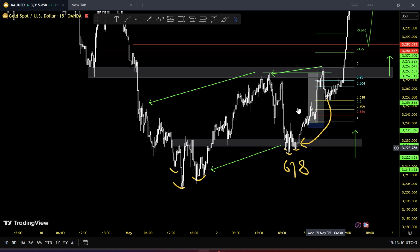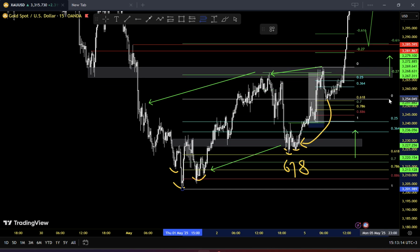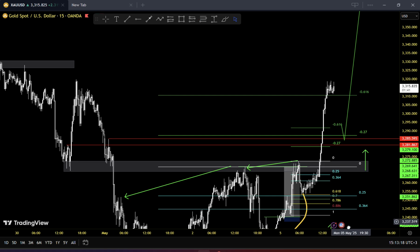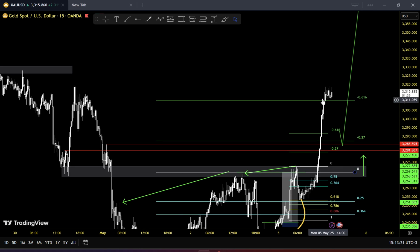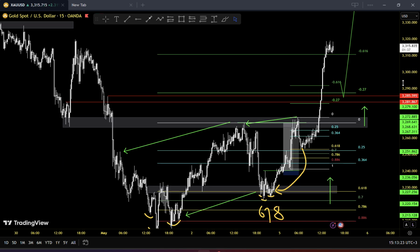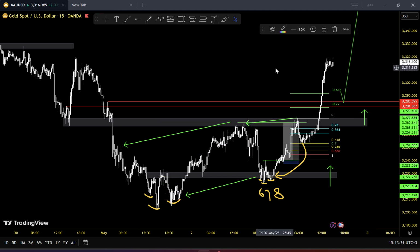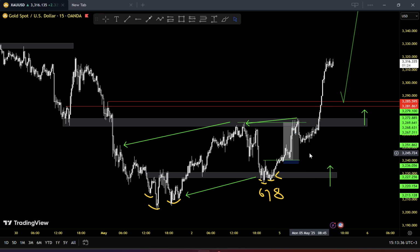And if you're using this Fibonacci here, 618 retest, and your take profit hit here. So everything was absolute harmony inside all those movements. Absolutely beautiful. If you have more questions about these movements, let me know in the comments.